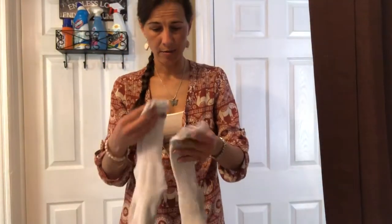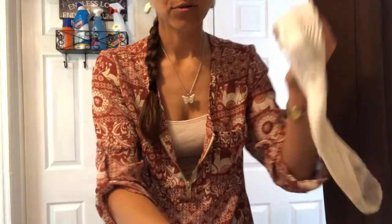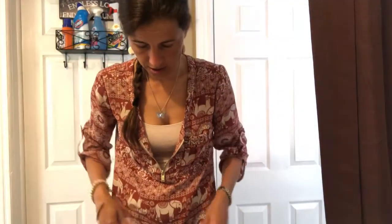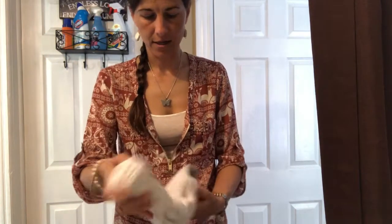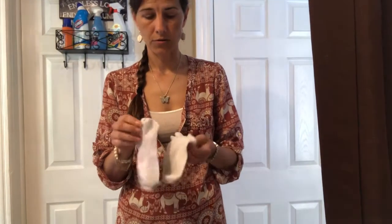Another good thing about nobody having hampers in their room is that we tend to lose less socks. Because if you're doing tons of laundry, there's chances of socks getting lost. So if you keep up with them, then you don't lose your socks.